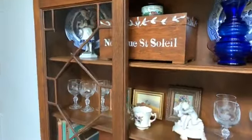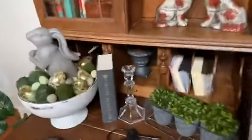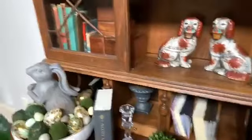Sometimes I'll come across items from the thrift store that do not require a makeover, like that little urn down there. I haven't done anything to it. It's a nice little gray finish, but it was a thrift store purchase.